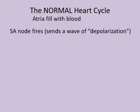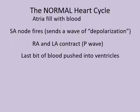So here's how the normal heart cycle goes from the electrical point of view. So the atria are filled with blood. We've already talked about this before. And then that SA node fires and it sends a wave of depolarization through both atria at exactly the same time. So the right atria and the left atria contract, and that's going to give us our P wave. So as the electrical signal goes down, it signals those muscles to contract. So that's our right atria and our left atria contracting. That's our P wave. And then the final last bit of blood is pushed into those ventricles.